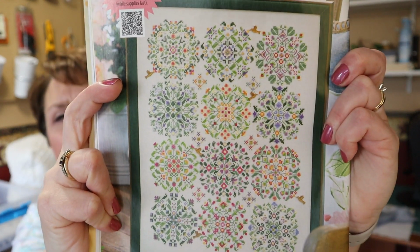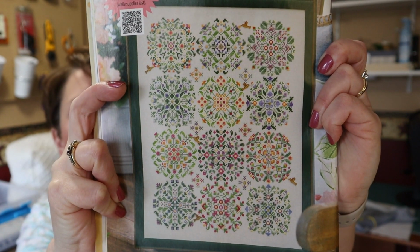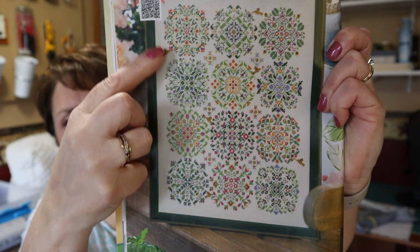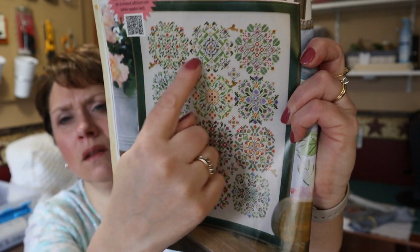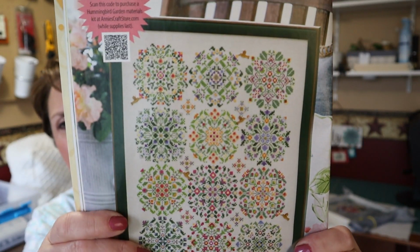It's called the Hummingbird Garden, and you get a part of it. I think they're going to do it in 4 parts maybe. 1, 2, 3, 4. But I mean, you could even just do one of, you get like a whole row. So you could even just do one of those rows. And I thought that was really pretty.